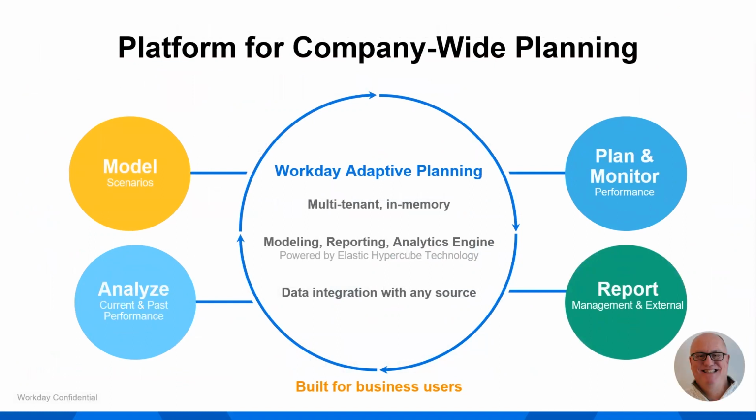I only have a few slides before we get started with the demo. Adaptive planning is a place where you can do your modeling, reporting, and analytics all in one place. So everything that you need is in one solution, and it will act as your central source of truth, if you will. So typically we're talking with finance teams, and of course, we're pulling in the general ledger data, but Adaptive can connect to really any data source that you need it to, because at the end of the day, data is data, and you'll be able to bring all that data together into one place to model and report on with confidence.